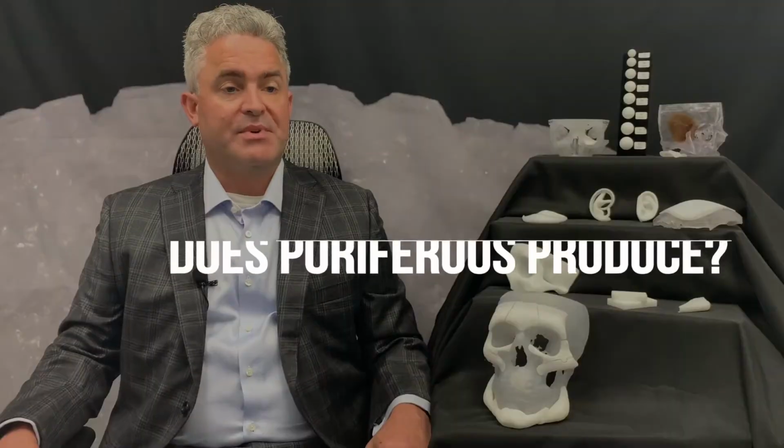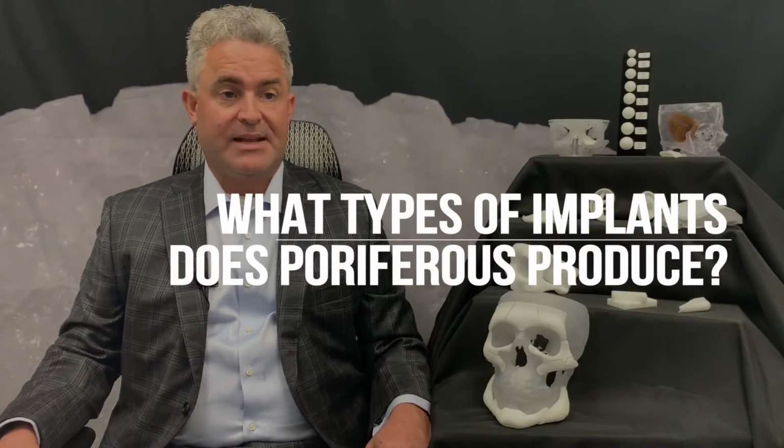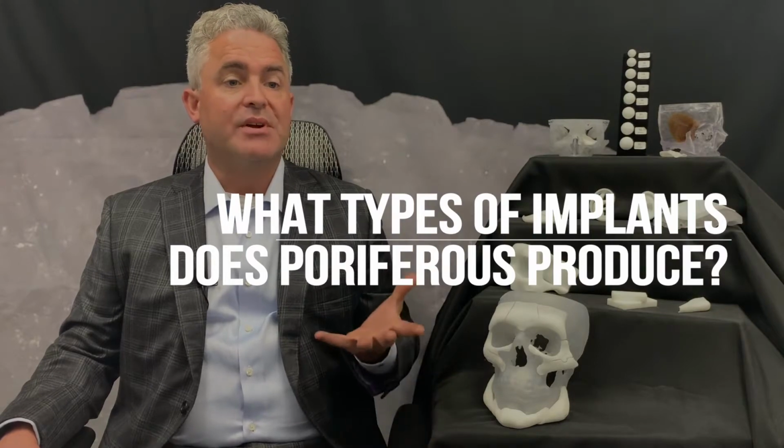Poriferous produces porous polyethylene implants. The actual name Poriferous for the company means presents with holes and passages, which is our focus as a company. So we produce items that are used in the body that have these porous openings that allow for tissue integration.